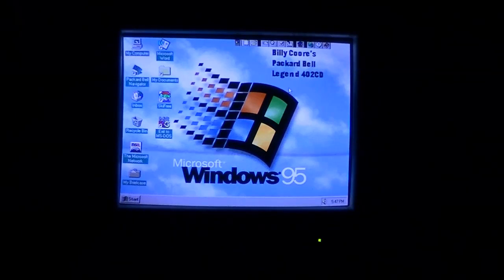But I'm expecting that to change hopefully pretty soon, so I can replace this with an even more awesome Packard Bell. How awesome is it? Well, next to the Legend 822 CDT, this is actually my second favorite Packard Bell ever. I may have just given it away right there, but I'm still not going to say what it is because that's for another day. I'd like to keep you guys on the wire.